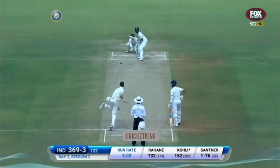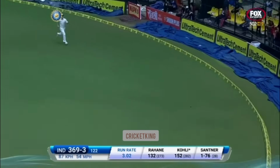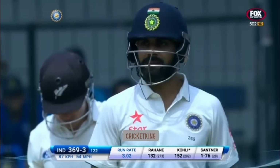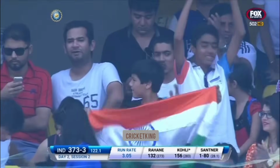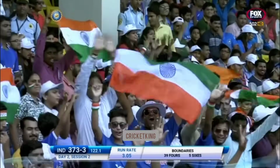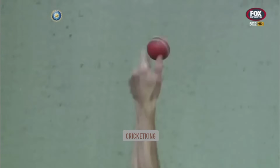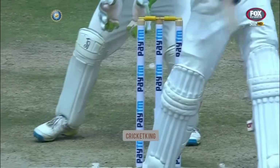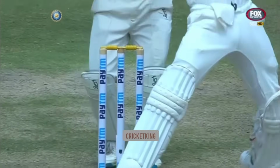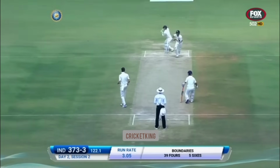Santner around the wicket. Oh, good placement. Deliberately hit in the air to just get it over that fielder, a shot to mid-wicket. Kohli picks up another boundary. He's been quiet for a while, Virat Kohli. But there it is, just giving himself the depth of the crease. Look at that. And then hitting it for a boundary.